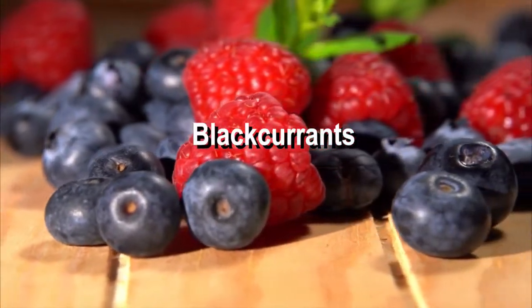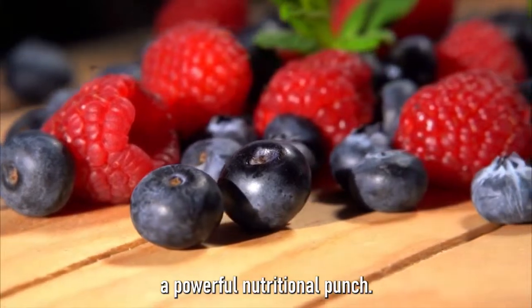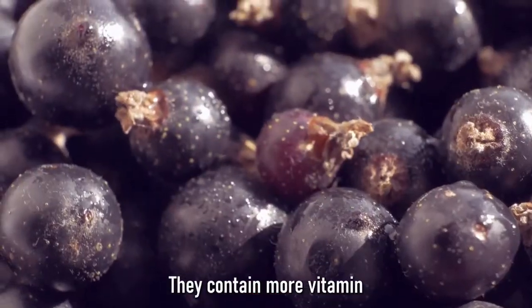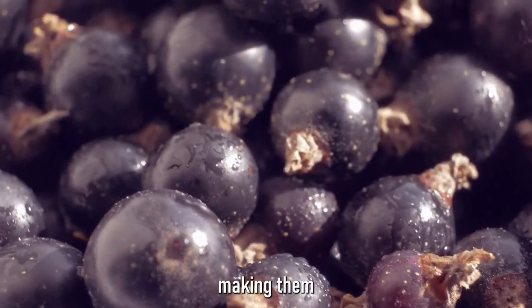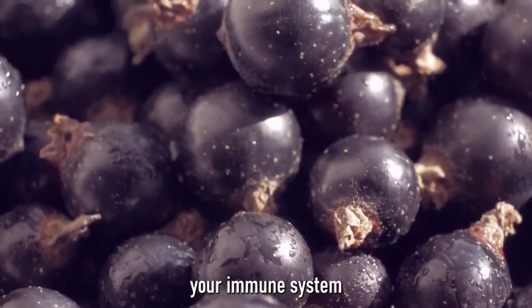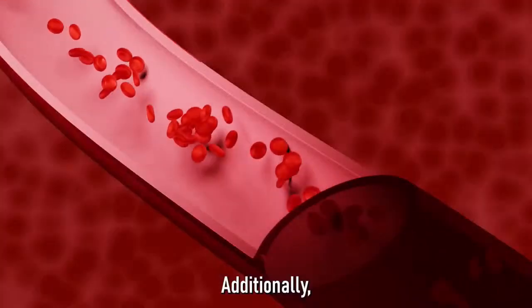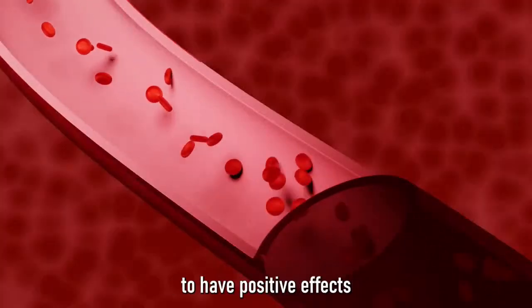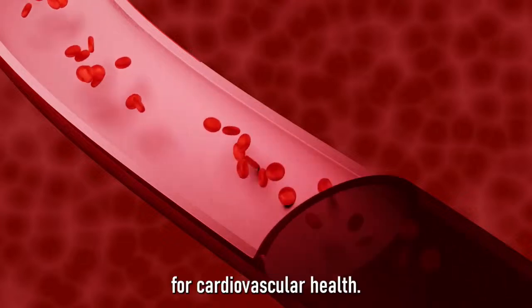2. Blackcurrants. Although small in size, blackcurrants pack a powerful nutritional punch. They contain more vitamin C and antioxidants compared to blueberries, making them an excellent choice for boosting your immune system and protecting your cells from damage. Additionally, blackcurrants have been shown to have positive effects on blood pressure and blood flow, making them beneficial for cardiovascular health.